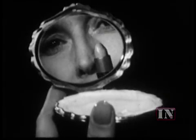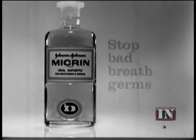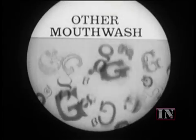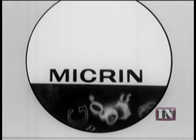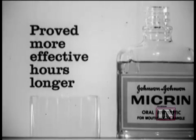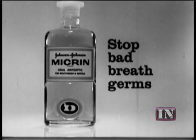What happens when you breathe on a mirror? You can actually see your breath, but you cannot see whether it's fresh and clean and pleasing to other people. If you want to feel safe, use Micron. Micron Oral Antiseptic, the most effective mouthwash you can buy to stop bad breath germs. Let's say these G's are the germs, breeding in your mouth and throat. Other mouthwashes reduce the number of germs, but moments later, new ones start growing back to threaten your breath. Micron is different. It not only kills germs on contact, but it keeps the number of germs much lower, much longer. It's been proved more effective hours longer than any other mouthwash, so you can feel safer hours longer with Johnson & Johnson's new Blue Micron. Most effective mouthwash you can buy to stop bad breath germs.